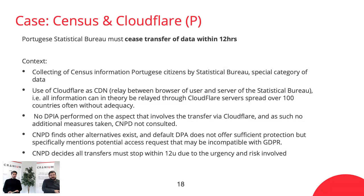Following the DPIA, the CNPD, as is the name of the Portuguese authority, wasn't consulted, so they couldn't provide any relevant advice. And finally, the authority also found that there are alternatives to Cloudflare if you want to apply this technology. And so here, the same basic case: you didn't have an assessment, you didn't have supplementary measures.